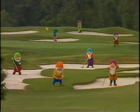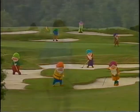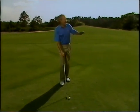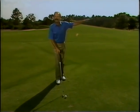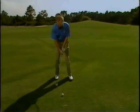Now, wait a minute. Look at that. I knew they paid particular attention to the maintenance of this golf course, but how about that for a grounds crew? Okay, we're going to go over here on the right-hand side of the fairway. Then we're going to go to the green from there. Now, let's see if we can get it over there.